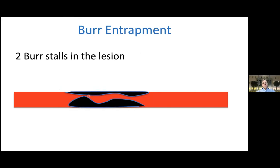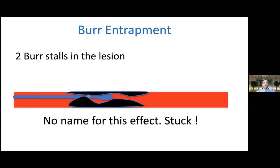Burr entrapment can happen in another way. You can stall in the lesion. There's no name for this. You're just stuck.